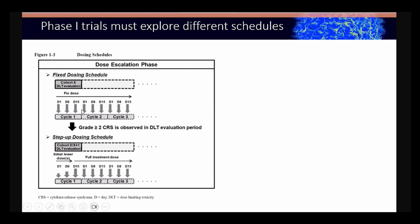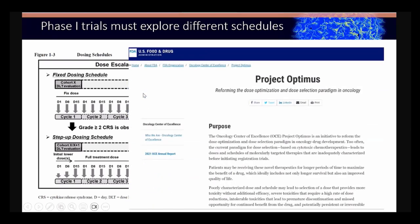And again, this just kind of shows you the dosing and scheduling. So one of the things is that you explore different doses, but you also might explore different schedules of the drug. So you might start at a lower dose and then increase the dose, for instance. And now this is a very important point in clinical trials because, in fact, the FDA has weighed in on how these drugs are developed. And the FDA, in this new initiative called Project Optimus, is attempting to reform the whole dose escalation scheme that I showed you. Basically, what I showed you is that the doses are stepped up from one group of patients to the next until you get to a maximum dose that has toxicity.